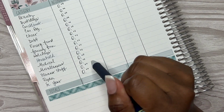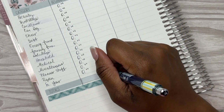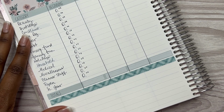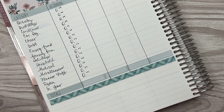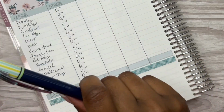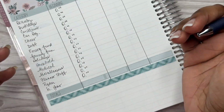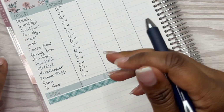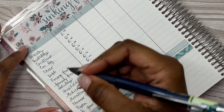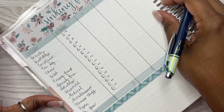Okay, and then senior year, Ryan will be graduating in May, and so we need to put money in this fund because we need to start buying her residence hall supplies: bedding, towels, sheets, which goes with bedding, pictures for the wall, just accessories for her room. Okay, and so let me go in and write down what I have allotted for each category.